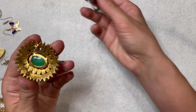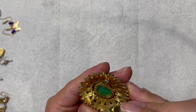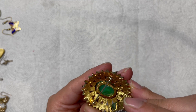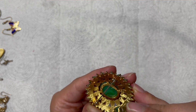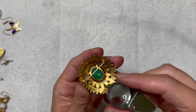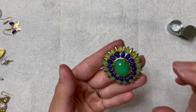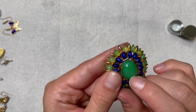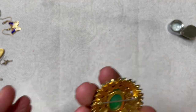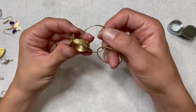What's that say? Let's see. What do you say? Looks like it says Omaz. O-M-A-Z. Omaz. I don't know. Very beautiful, though. Beautiful brooch. I like the colors in there. Really pretty. I'll keep it. Do a little bit of research.